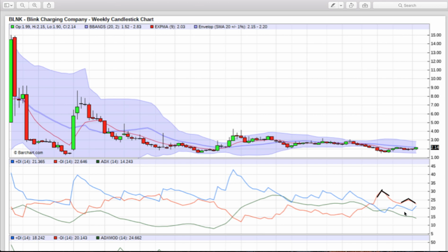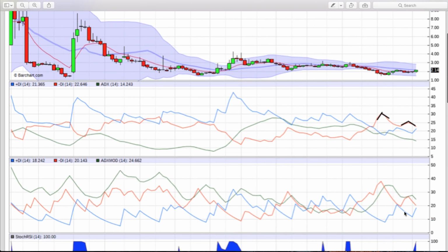So I really like the ADX. It's my favorite indicator of all time. I've been using it for years. I will not leave home without my ADX. And I like it so much that I use the ADX and the ADX mod, because sometimes one will look better than the other. But yeah, the fact that we've got these double mountain tops, I really like.